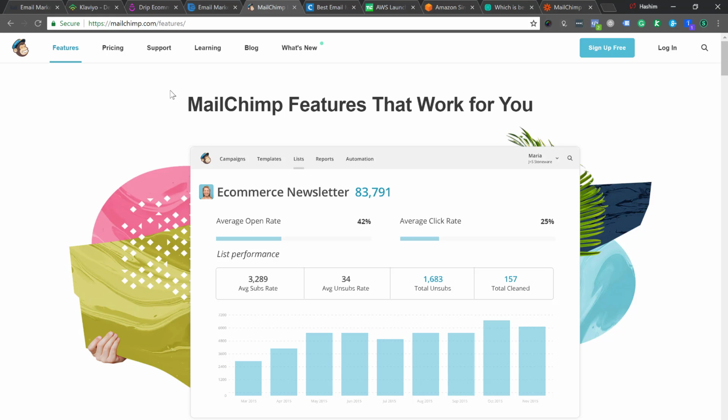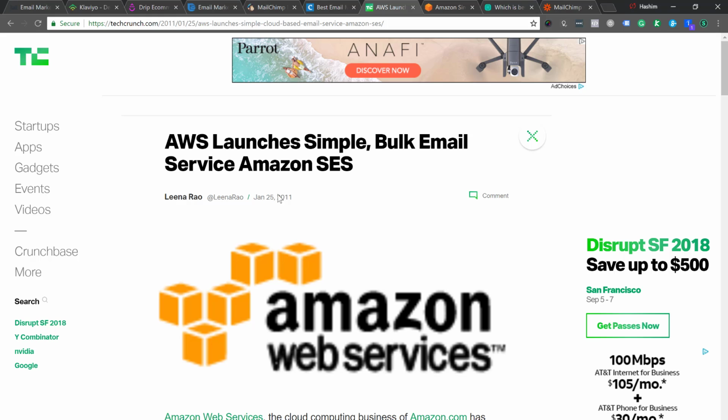So I actually choose Mailchimp for my email marketing. I've used a lot of other platforms, but I keep coming back to Mailchimp, and I've been using them for I think 10 years now. But you know, back in 2011, I started to notice that there was an explosion of email marketing providers, and here's the reason why. In 2011, Amazon launched a service called Amazon SES.